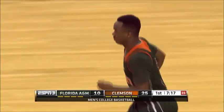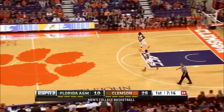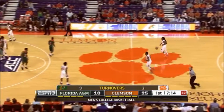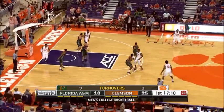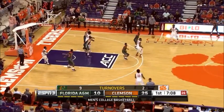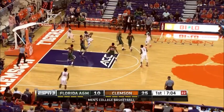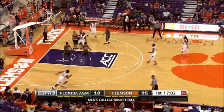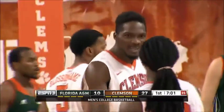Clemson's bench outscoring the Rattlers 14-0. You've only got 6 guys on that bench, and right now one of them's hurt at the end of the bench. Now you see Bastien with the ice pack to the eyeball. Inside, Noko, the hoop and the harm. He'll go to the line looking for the three-point play. And Clemson taking advantage of the fact that Florida A&M doesn't have all their bigs down low, and attacking.